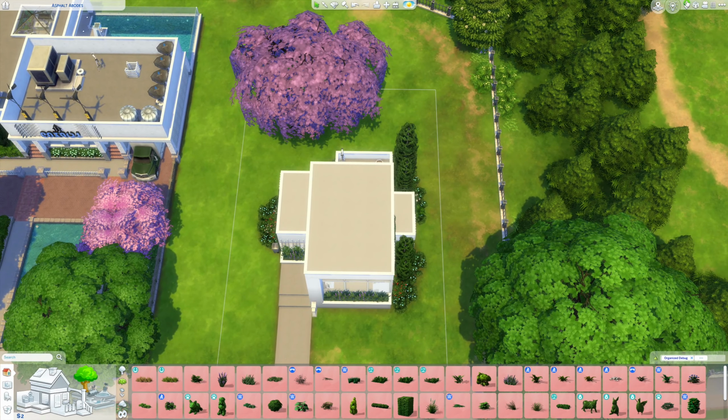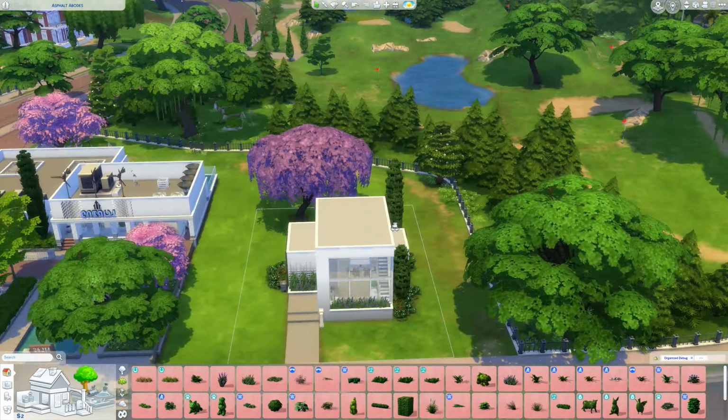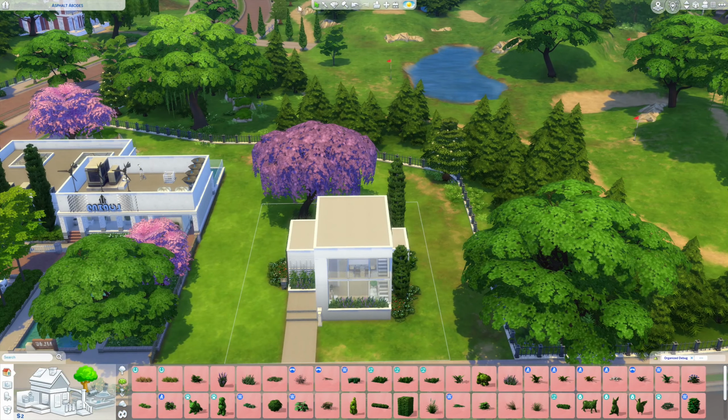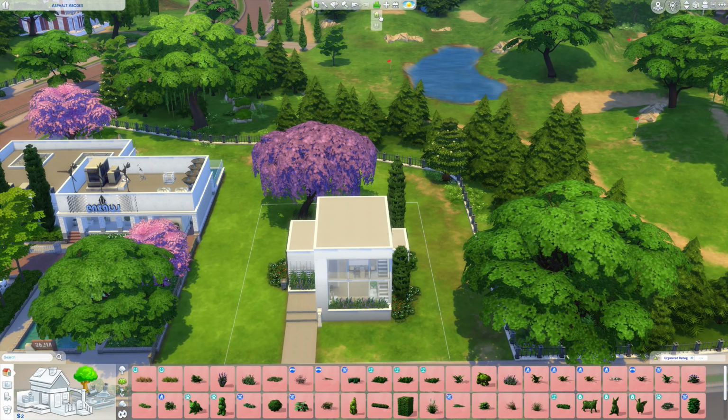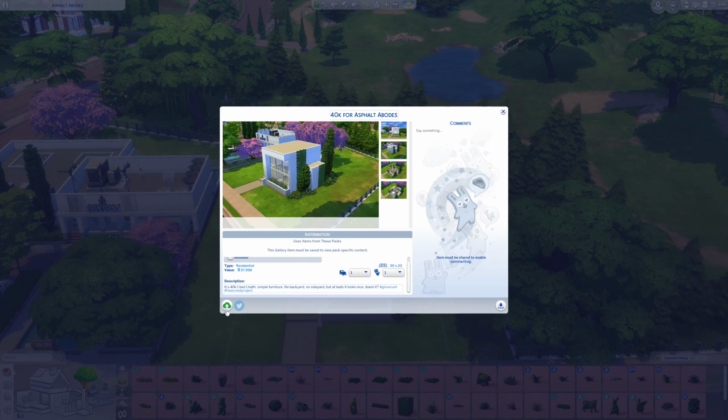And of course, I wanted to buy a piece of land that was too much for me to chew because I wanted to have a backyard here and I have two simoleons left. And no sign of a backyard. So it was empty hopes that did not come to life. Unfortunately. So I'm going to post it on the gallery now. It's going to be 40k for Asphalt Abodes. It has one bedroom, one bathroom, no backyard, no side yard, but it kind of looks fancy in the front, and that's all I can tell about that.